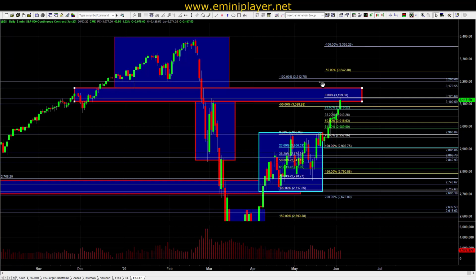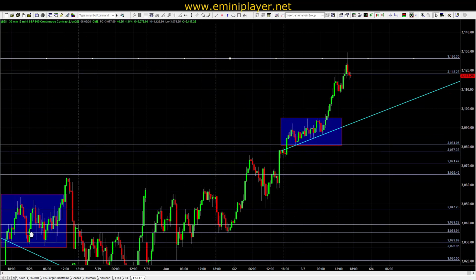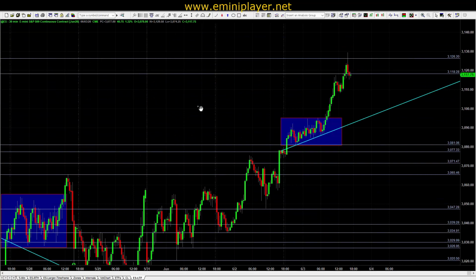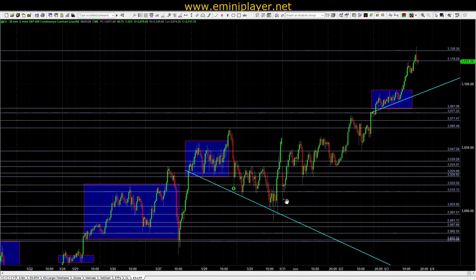I think today the long idea made sense because we were breaking another short-term consolidation. But now as the market pushes higher, as we look at the 30-minute chart, I think we had one over here, maybe. Well, let's just look at this one. So looking at even this chart and what's happened, we're going to start to get exhausted as we move higher into resistance.